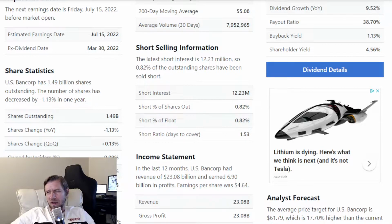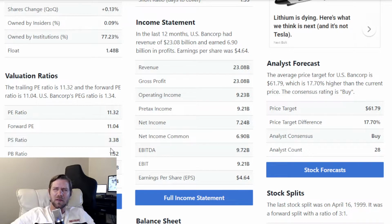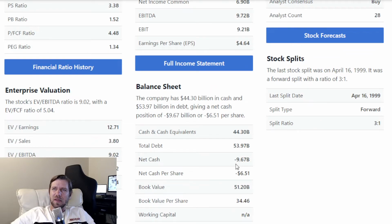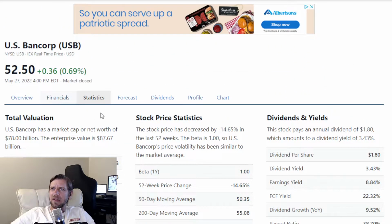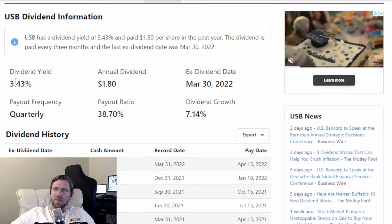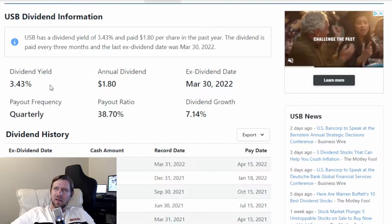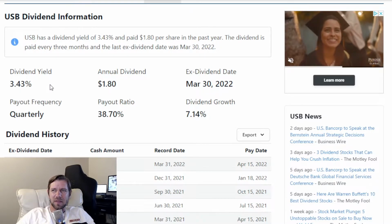So moving on, the PE ratio is put up at about 11.3. Price to sales 3.38. EV to earnings is about 12.7. So not bad. Looking at the dividend, we can actually go to a dividend tab. It looks like it's about 3.43%, which is very solid, especially for a US banking company.